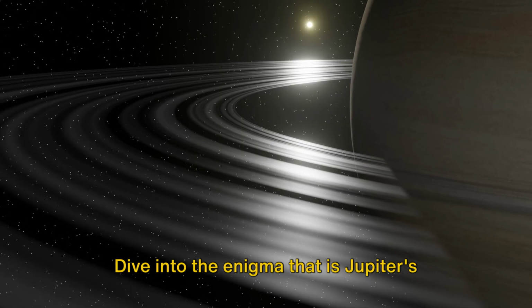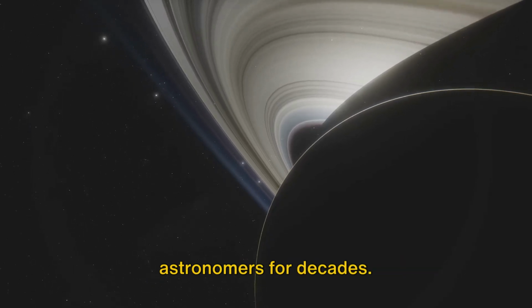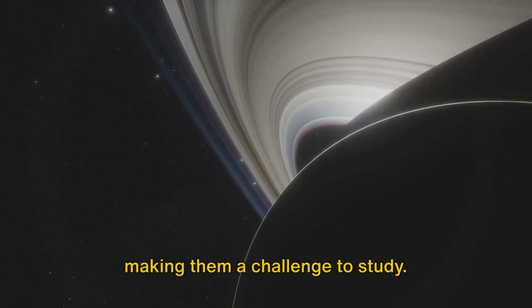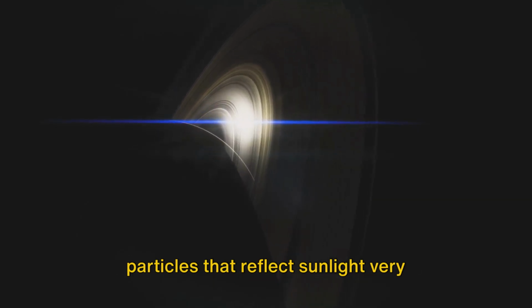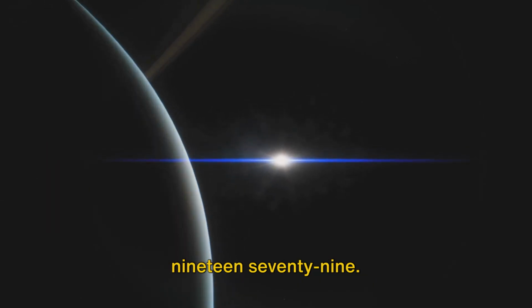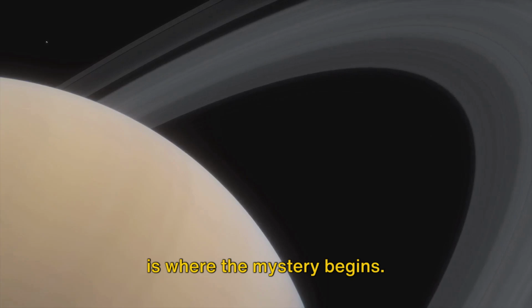Dive into the enigma that is Jupiter's rings, a phenomenon that has puzzled astronomers for decades. Unlike the flashy rings of Saturn, Jupiter's rings are faint, almost ghostly, making them a challenge to study. They are composed primarily of dust particles that reflect sunlight very weakly. So weakly, in fact, that they were only discovered fairly recently in 1979. But where does this dust come from? This is where the mystery begins.